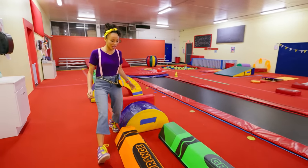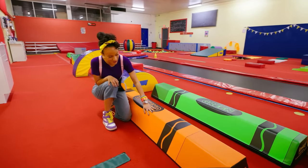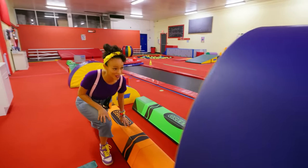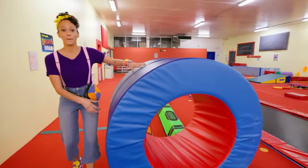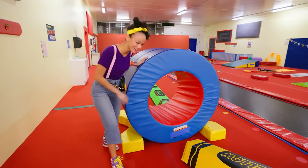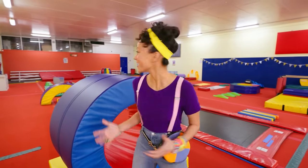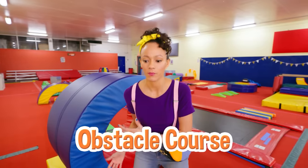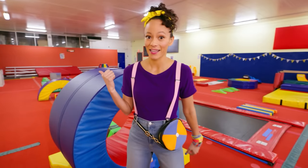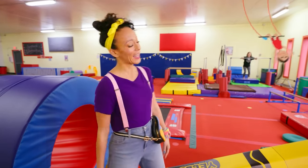Wow, two more giant crayons, green and orange. It's so neat. I wonder what they're for. Oh, look at this big circle. Reminds me of a big donut. Hello? Wow. Wait a second. I get it. It's an obstacle course. But we will need to practice and move our bodies and warm up to do an obstacle course like this. Gymnasts need to warm up and be really flexible so that they can move their bodies easily and not get hurt.